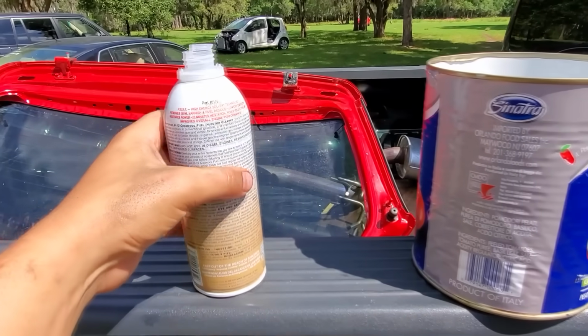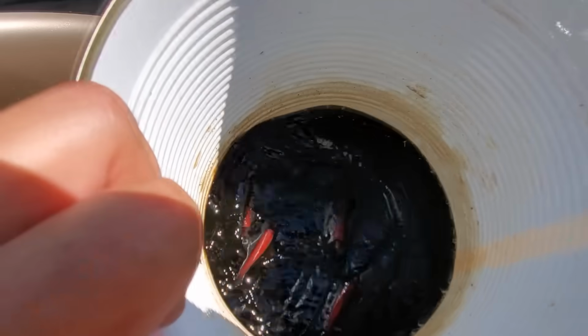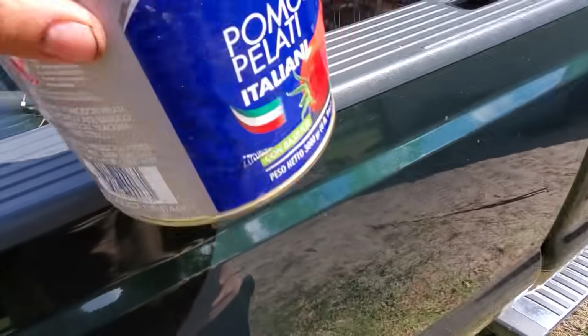I poured a little bit of this carbon cleaning solvent into this canister. You can see how gross that turns, but it'll just be a matter of a few minutes. The stuff will be coming right off. We'll wipe them clean. And while that's soaking, we'll go carbon clean our valves.